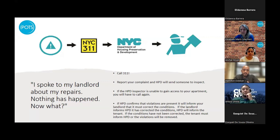And once they come and they do get access and they do the inspection, if they confirm that there are certain violations in your apartment, HPD will inform your landlord that it must correct the conditions in a certain time frame. And if the landlord tells them that they've corrected the conditions, then HPD will inform you, the tenant. But if the conditions haven't been corrected, then it becomes your responsibility as the tenant to inform HPD, or the violations will then be removed.